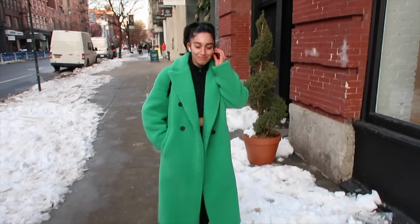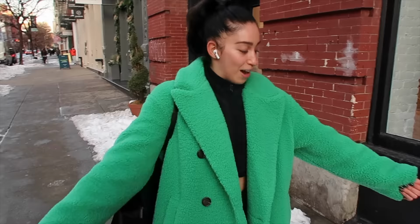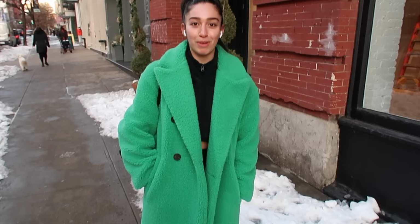All right, guys. We have this beautiful woman, and you have such a great grass green coat. It looks very warm. Super warm. Where did you get it? This is from Zara. I love Zara, one of my favorite stores. Is it recent? I think I got it maybe in November. And honestly, I had to get it. I didn't even care how much it was. I just got it. It stands out. I love the bright color, especially on a cold day like today.